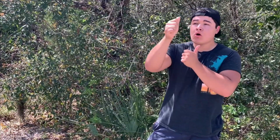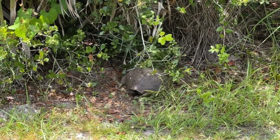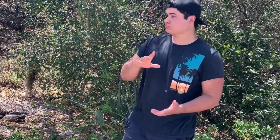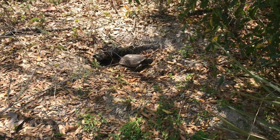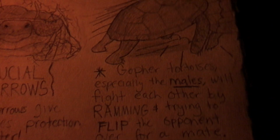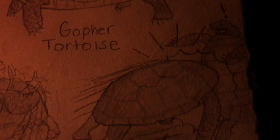The tortoises can travel far on different terrains with sand, grass, and woods. They can keep going through the dense terrains and are surprisingly good at getting through things. It's possible that it has a mate somewhere here. I don't know. There's a burrow nearby. Did you know they would temporarily make a burrow next to a potential mate? Gopher tortoises, especially the males, will fight each other by ramming and trying to flick the opponent over for a mate.